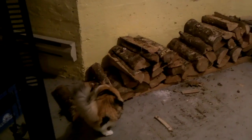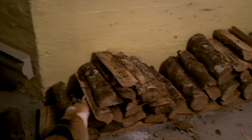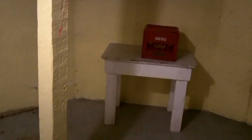Anyways, start off with my crazy cat there, sniffing the wood. She doesn't come down here much, so she's probably interested in stuff. This wood here came with the house. Nice and dry, but obviously not that much of it. Only a couple days left burning. A bunch of kindling. Table came with the house.